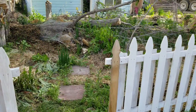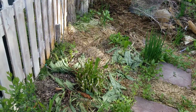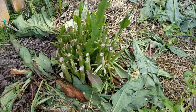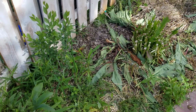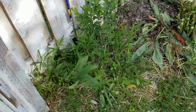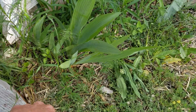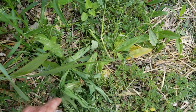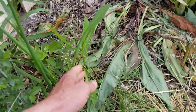So up front here, I've been chopping and dropping western dock. That's this one here, and it was going great guns there for a while. We got a lot of Siberian elms around here. Irises I've been moving around quite a bit. These are a real common weed you'll see. There's some wild lettuce here and there. That one happened to get chopped and dropped, but I'll be making medicine from those too later.